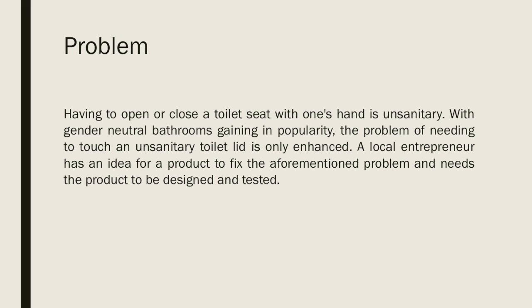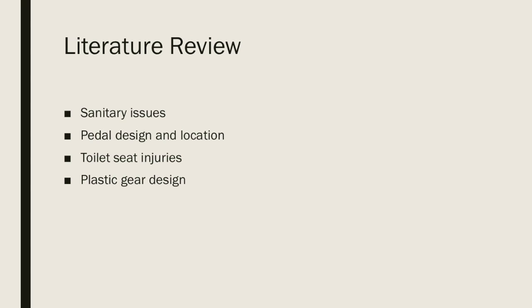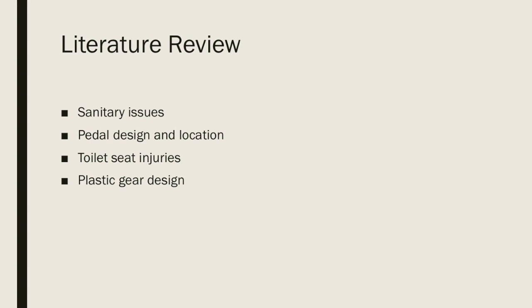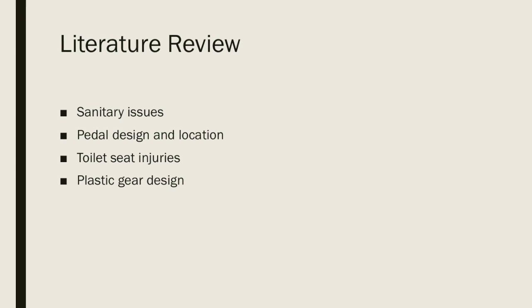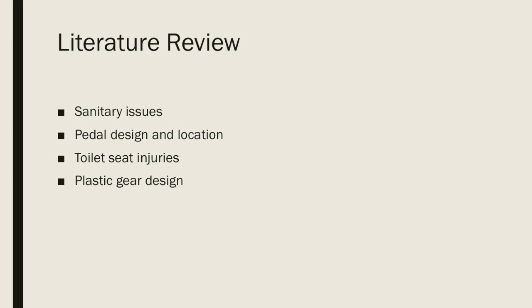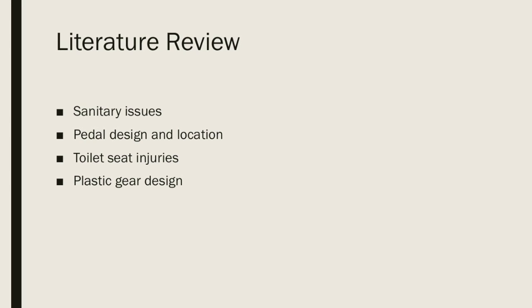A local entrepreneur has an idea for a product to fix the aforementioned problem and needs the product to be designed and tested. In order to better understand the underlying issues of this problem, I performed a thorough literature review. In this literature review, I looked at a variety of different sources. Some were looking at sanitary issues regarding touching a toilet seat, the spread of diseases and bacteria from person to person when they raise and lower the toilet seat.